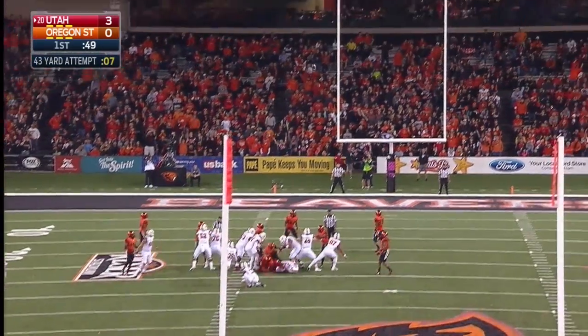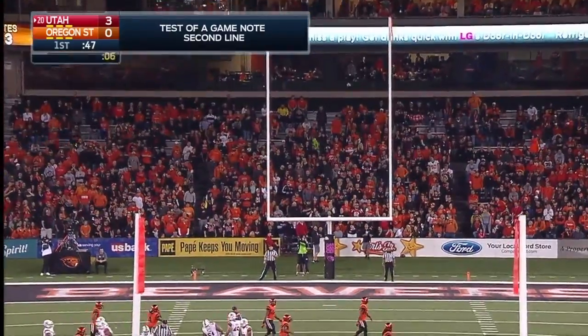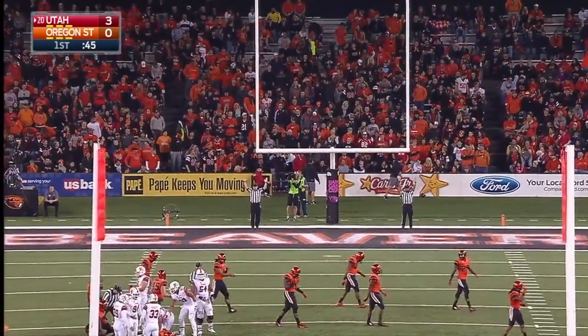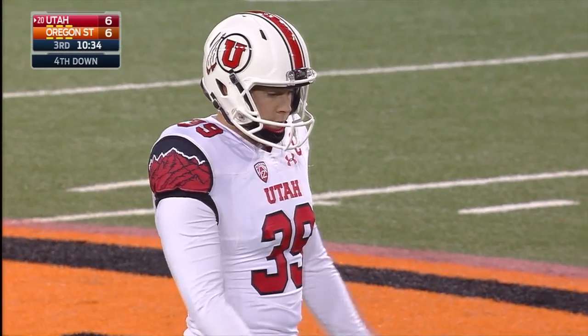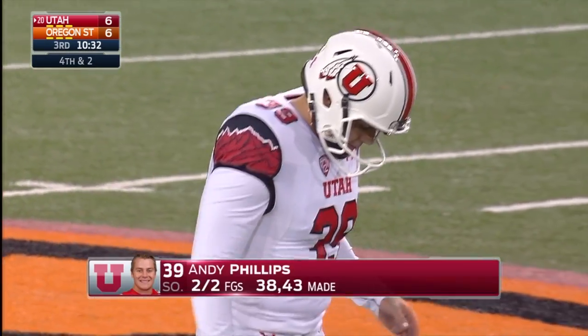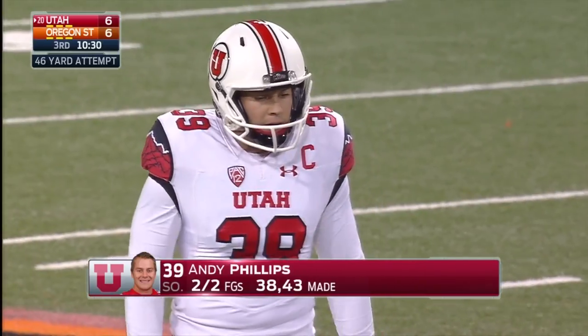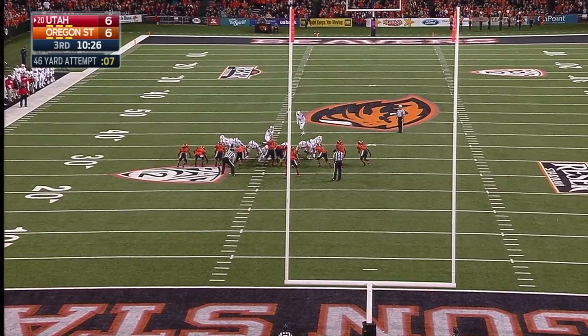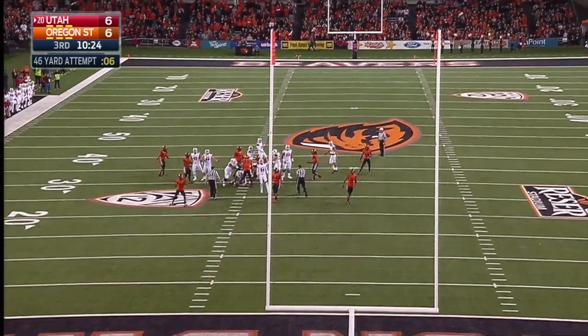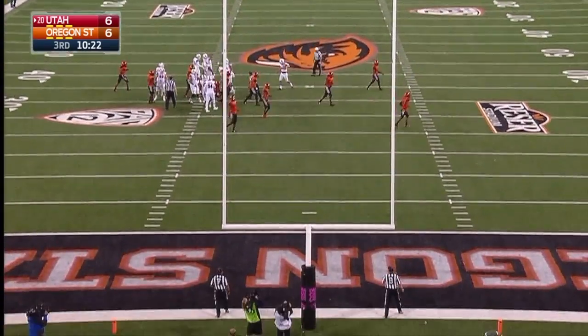He hasn't missed from this range all season. That's why he's Automatic Andy. Backs and centers having a heck of a time with this exchange, especially in the shotgun. Had never played any football at any level, but was a part of the Olympic program, and he has been just outstanding kicking the football.